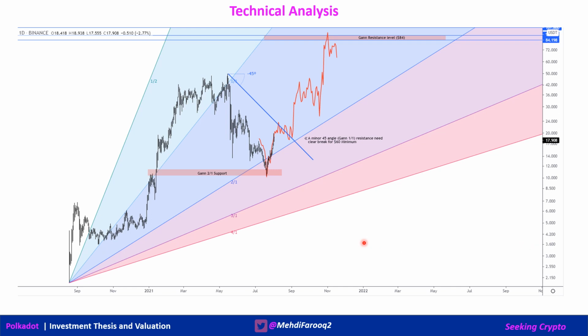Over here, I've done some Gann analysis to show you, let's say if we use an angular approach and have different trend lines depending on the angles provided by Gann, which has roots in astrology, we can expect the price, if it followed this trend line and is at the bottom end of this angle, to be around $48 to $50. But if the price is around the middle of this angle, then you have a price around $72, and then you also have a Gann resistance level at 84. So Polkadot can definitely test this resistance level.